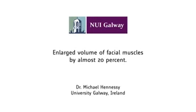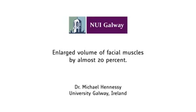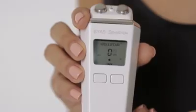That EMS increases muscle volume in the face has been proven in clinical tests performed by Dr. Michael Hennessy, Chief of Neurology at Galway University Hospital, Ireland. On the average, muscle growth amounted to almost 20%.